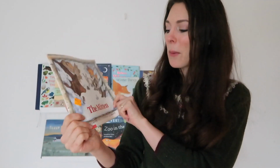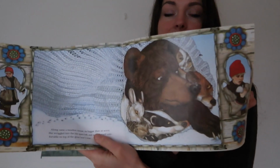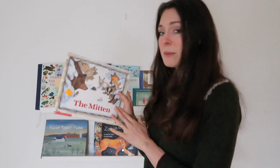This rather battered copy of The Mitten is by Jan Brett, and it is a really gorgeous Ukrainian folk story with amazing pictures, and it's all about these animals that find a mitten and they all try and fit inside it. Now, I have seen plenty of worksheets and ideas that you can do to really bring this book to life. So if you go onto Pinterest and look up The Mitten, you will find lots of activities to go along with this book as well. But a really nice classic that will grow with your children, and very beautifully illustrated.